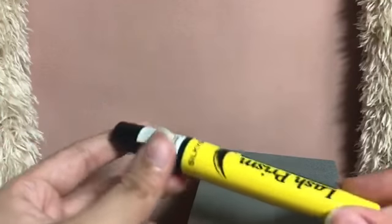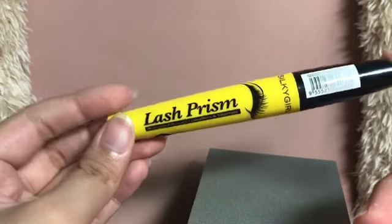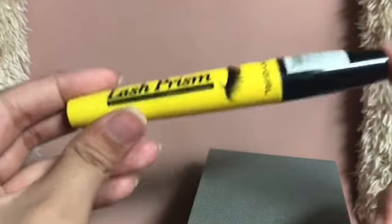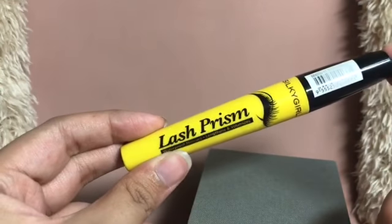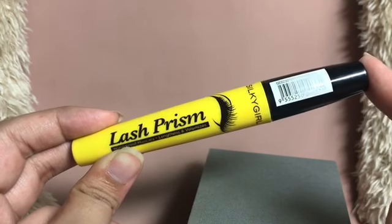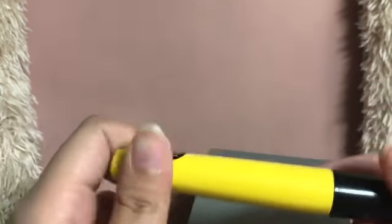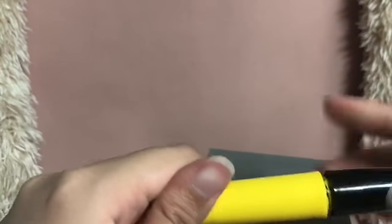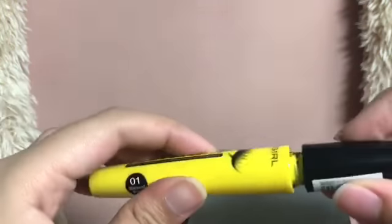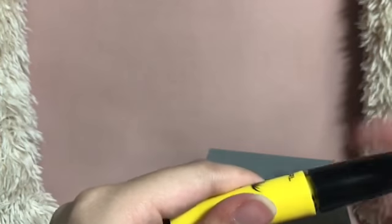So this one is another alternative. I beli ni lepas I try. Saya saja nak try. This is a lash prism from Silkygirl juga. This one pun best, tapi dia a little bit clumping sikit je. Buat mata you macam lebat, macam you pakai fake lashes tau. So best. Tapi this one brush lah. Dia bukan plastik. Tadi tu macam plastik sangat kan. Dia macam brush. Oh my god, dah tercabut dah. I dah lama tak pakai. Sekejap, I try sekali lagi.